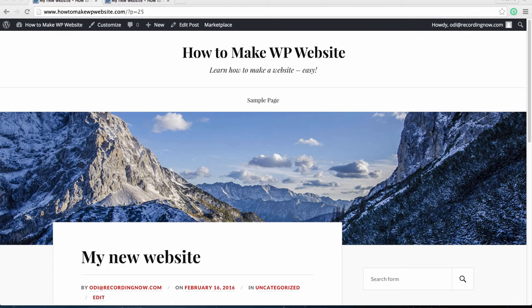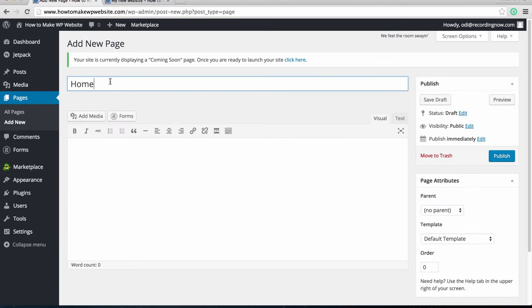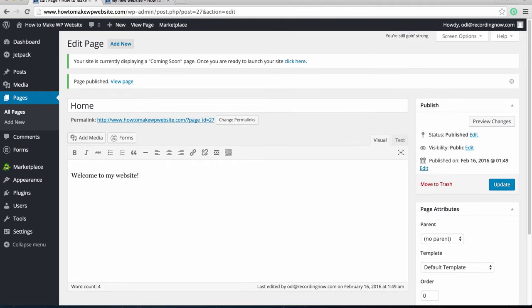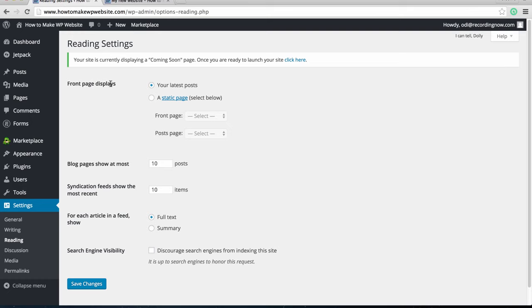Now, if you want to make a traditional homepage that isn't a blog, you can add a new page and make this your homepage. Put whatever information and pictures you want into the text editor, then hit Publish. After we have a homepage ready, we need to jump into Settings on the sidebar and go into Reading. At the top, it says Front Page Displays, and by default, it's set to your latest post, which is why the blog shows up. Instead, click a static page and choose the homepage we just created from the drop-down and then hit Save Changes at the bottom.